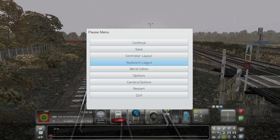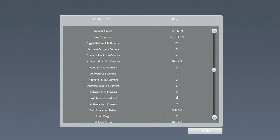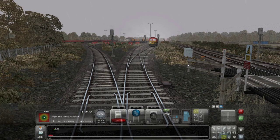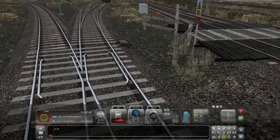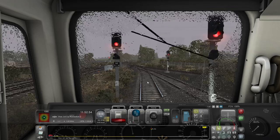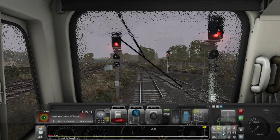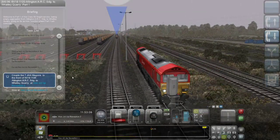Don't actually know if it tells me in here. I'm not sure what I heard. Yeah. Junction behind shift. I wonder. I've got to sit on the cab for this. I can't do anything with that. Hold on. Let me look outside once more. Yeah, I've definitely got to go back up to there again.